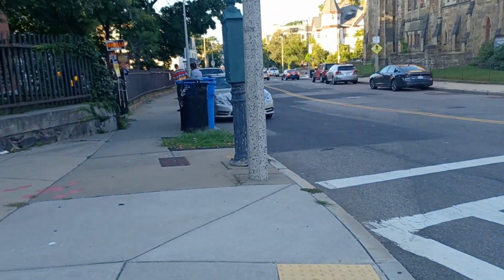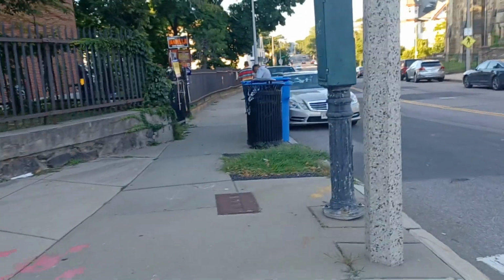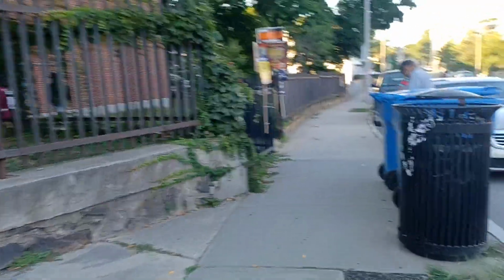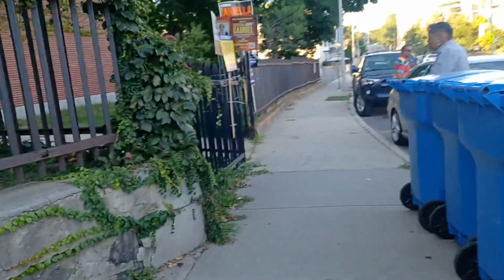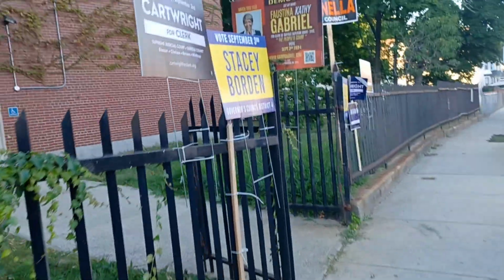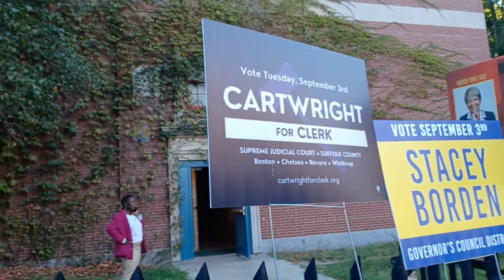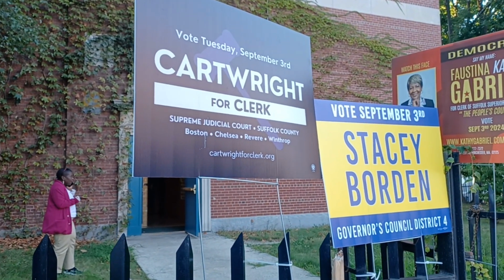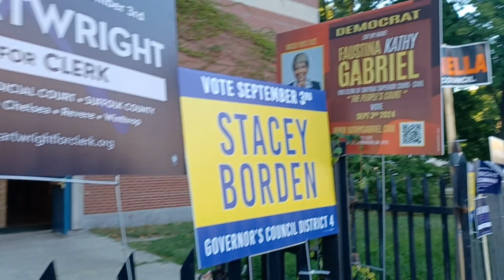Let's see what they got up here. While we're down here, see who's running for election or re-election. I don't know who would. I'm not too sure who Cartwright is. None of these people I know who they are. Not one.